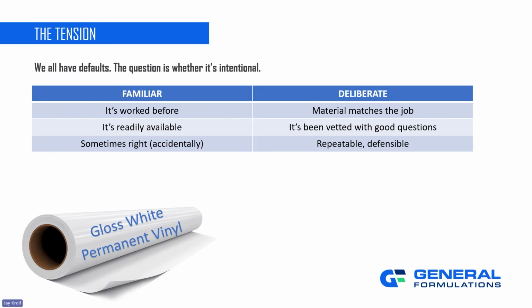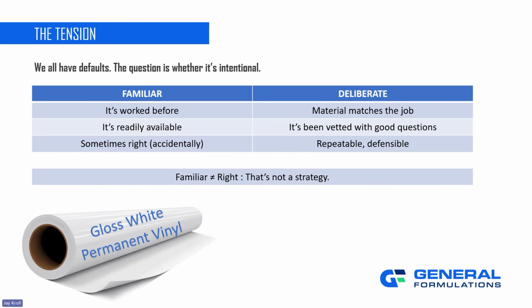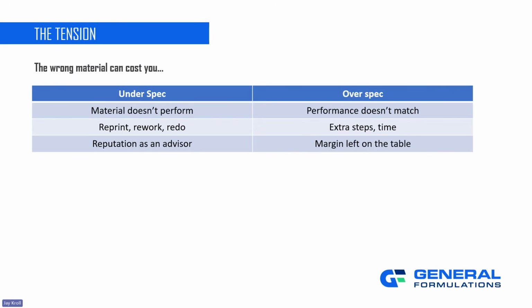Has it been vetted with good questions, repeatable experience, and it's defensible versus just what I use the phrase accidental success? I use this material for this particular application and it worked, but it was applied without intention. And when we do that, that's like, oops, but with a lucky outcome or good branding. Maybe it's not gloss white permanent vinyl, right? Maybe it's the go-to grayback Aerograss permanent adhesive, like your Swiss Army knife film that you've used 100 times, and you spec it on a wall because it's worked before, right? You don't have time to second guess it, so just do it. And it's fine, right? Right? The thing is, the wrong material, like we said before, it can cost you. Whether it's from under-specifying and risking performance or over-specifying and wasting money. We don't really, in those situations, match the material to the application. We're just guessing. And I'm making the case today that being deliberate and being intentional is good business.